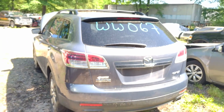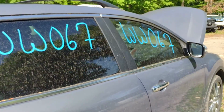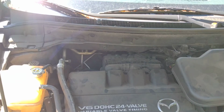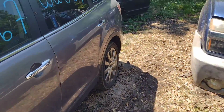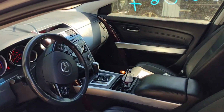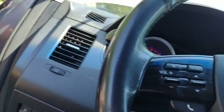So that's going to be a good motor, good transmission on this thing, which I'll show you guys in just a second. I'm listed with 168,635 on the mileage, which again, I will show you once I hop inside. Again, this is that motor purring like a kitten. I mean, really sounds good. I know some of these CX9s were hit or miss cars. They're all just gorgeous cars, but some of the time they just would blow up at 100,000 miles. So this one, like I said, 168,635 on the mileage.